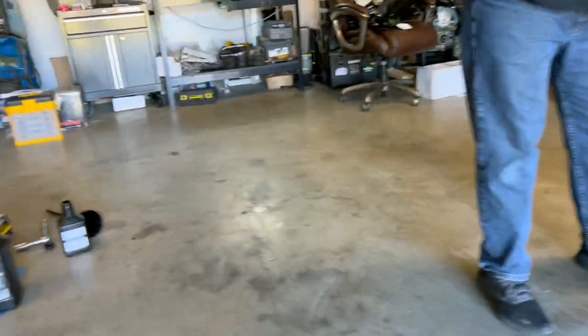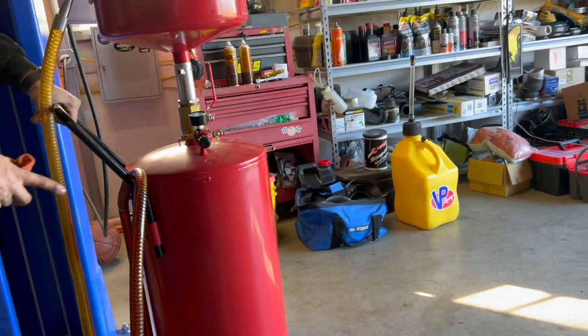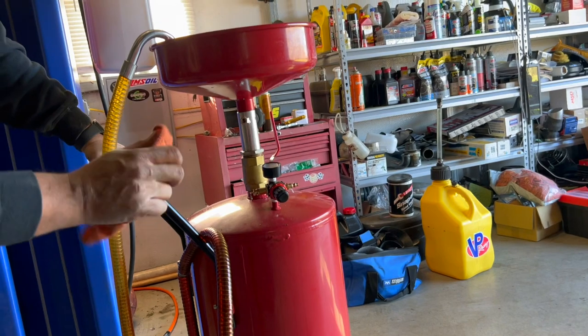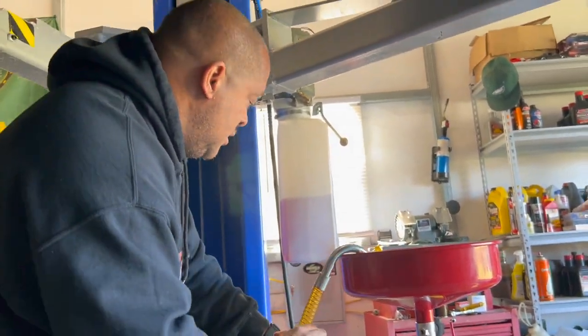Hey y'all, this is from Harbor Freight, but this thing is great, for real. When we pump the oil out of this tank, you hook your air compressor up to it, set it to about a low PSI, and that's what this is for. And you pump it into your waste oil.